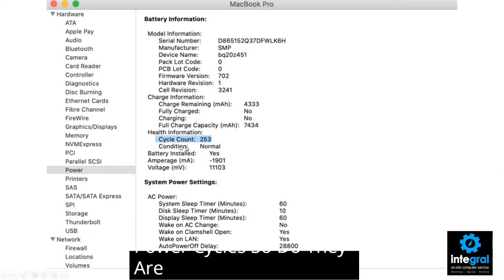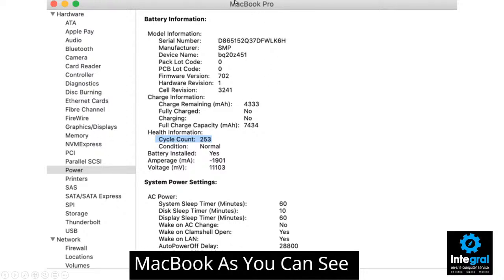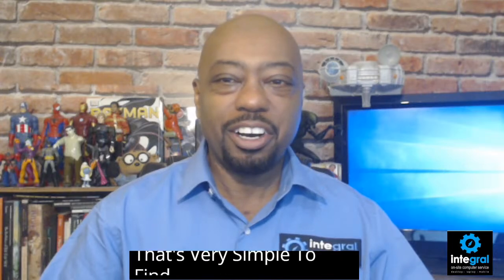So if you go under hardware on the MacBook, as you can see in the screenshot from a MacBook Pro, if you go to power, which is here, and then go to cycle count under the health information for your battery. As you can see, there's battery information up there. It's got the serial number, all that stuff. But the cycle count is basically the life of charging and recharging your battery. And as you can see, that's very simple to find on a Mac.